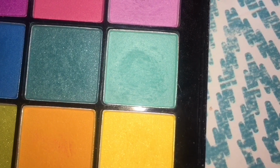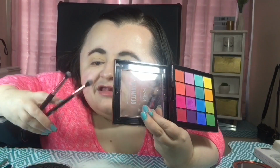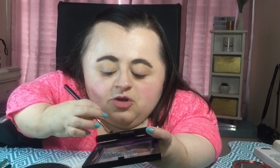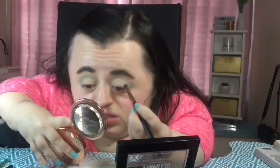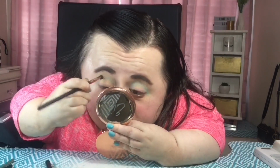Starting off as a crease transition type of shade, I'm going to take that really soft blue color right there from this NYX Ultimate Brights eyeshadow palette, and what I am going to do with that shade is take this onto this tiny little detailed crease brush, and I'm just going to run this through the crease very quickly. Alright, so I'm just going to buff out that harsh edge over here at the top, but basically that light blue shadow in that palette, it's just not super pigmented.